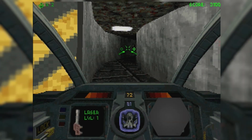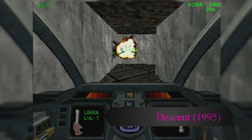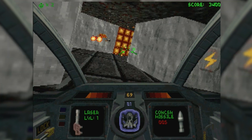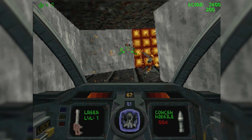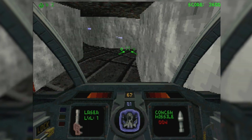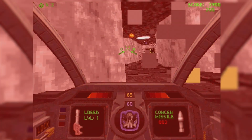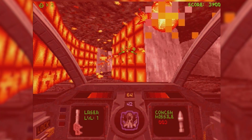Next up is Descent 1, and we are in full SC-55 Roland Soundcanvas General MIDI mode here. And we have a dark industrial synthwave soundtrack. I am playing with a joystick. It is possible to use a splitter to use the game port for both the Roland and a joystick at the same time, and I had no issue setting that up.